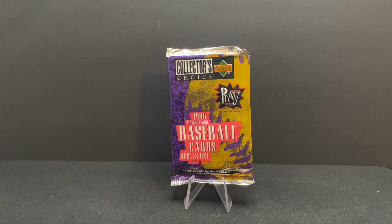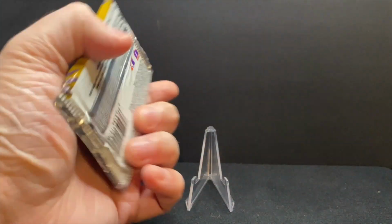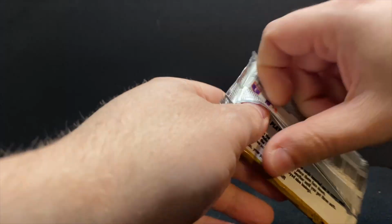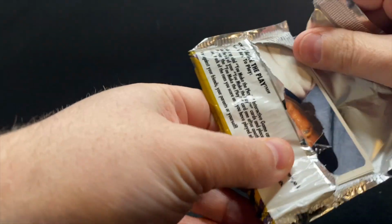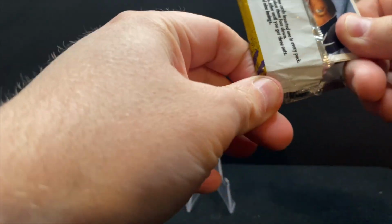You Make the Play interactive cards in this pack. This was firmly in my era of collecting. I was 10 years old at this point. Of course, I'm back in my collecting era now, but let's see what we get in this pack.